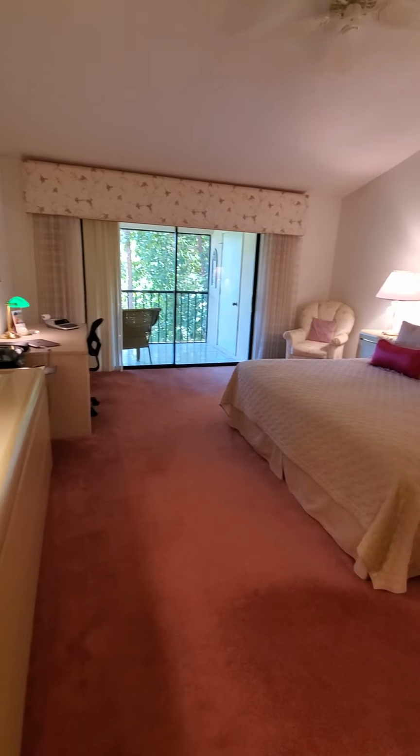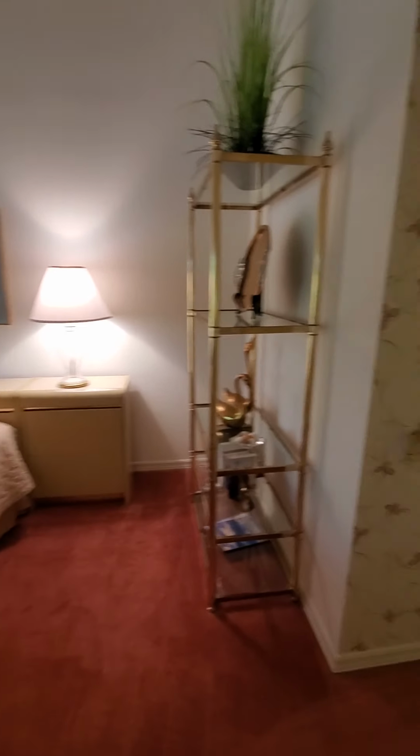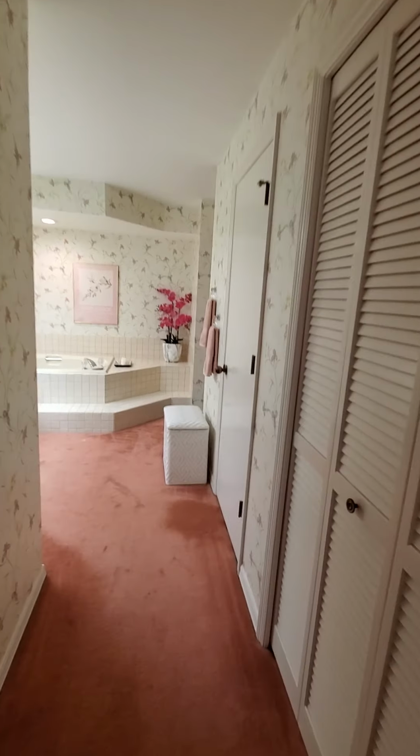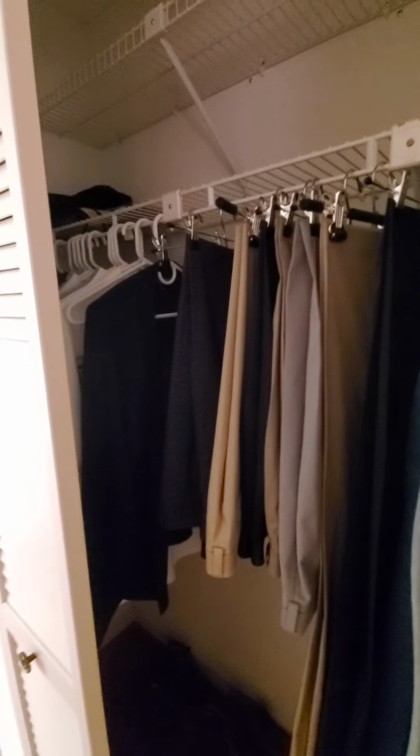Great size master bedroom. And let's go ahead and check out the closet space. Plenty of closet space. Here's closet number one. And closet number two.